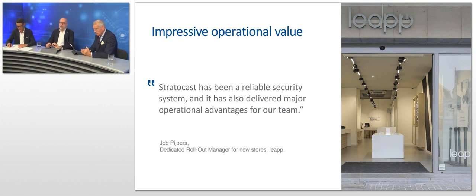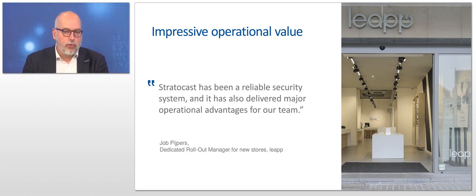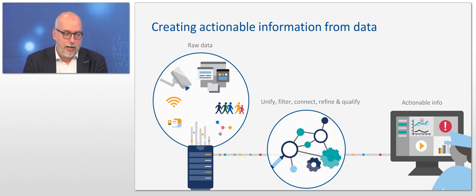So from our perspective, it's really three areas. First of all, the platform needs to have the ability to bring in different types of sensors. Today, a lot of the security solutions are very single-sensor focused. So you would have a solution for the video, a solution for the access control, a solution for the intrusion. You need to have, let's say, a platform that's going to bring all of that together.